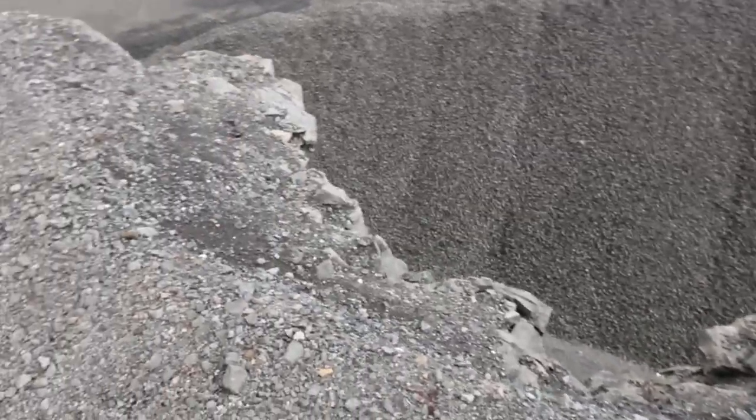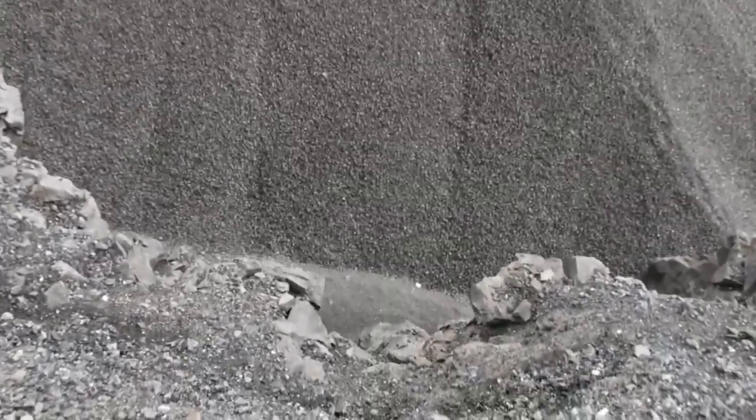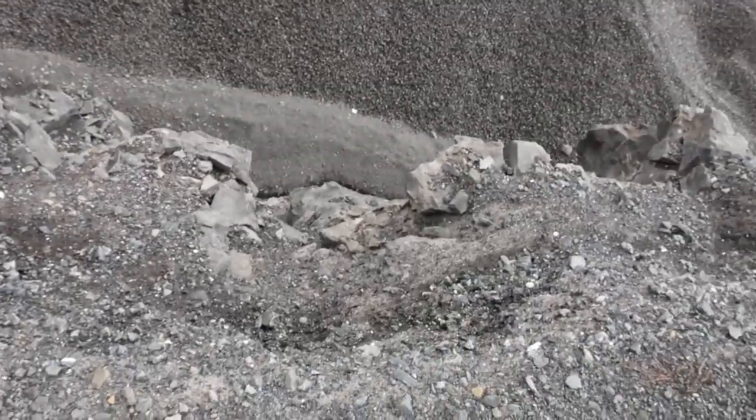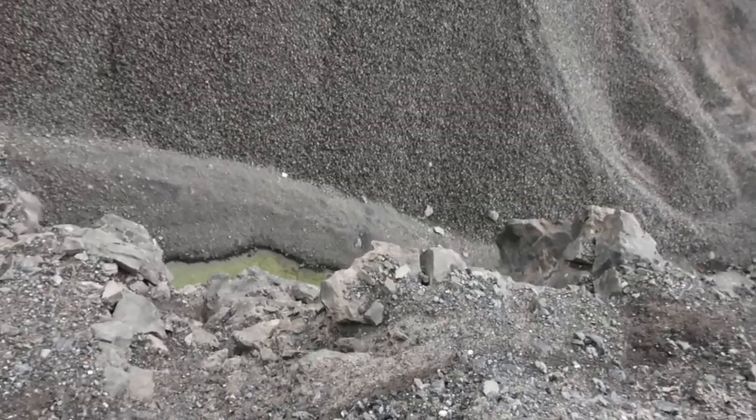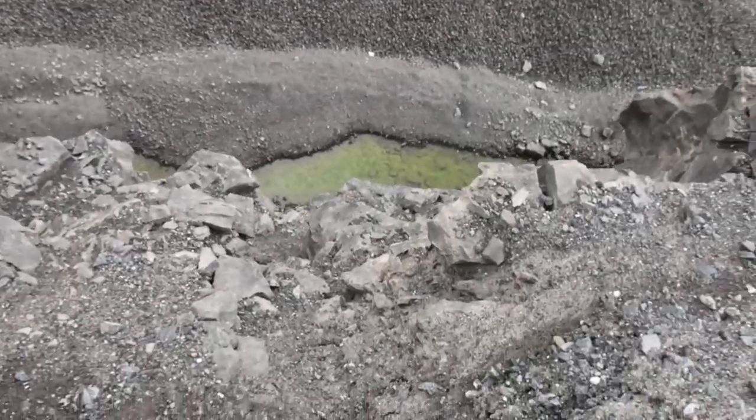That's why I don't want to get too close to the edge. You can see that drop there. I'll just get the camera over. Oh my God. It's making my legs go just looking at it. See, there's water down there as well. Not that it would do you much good if you fell in it.